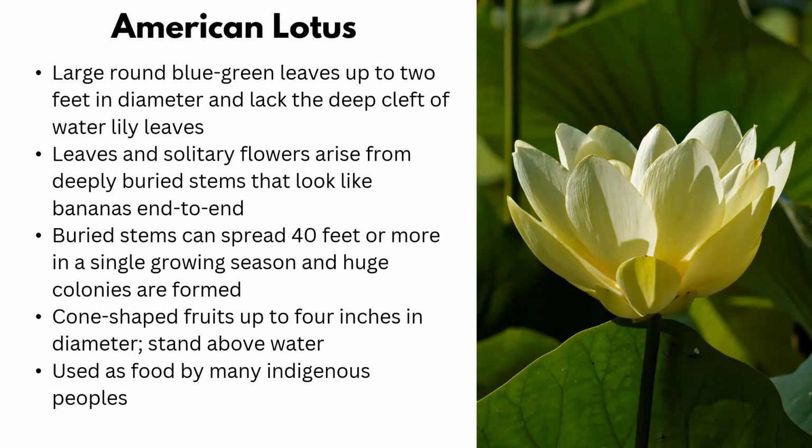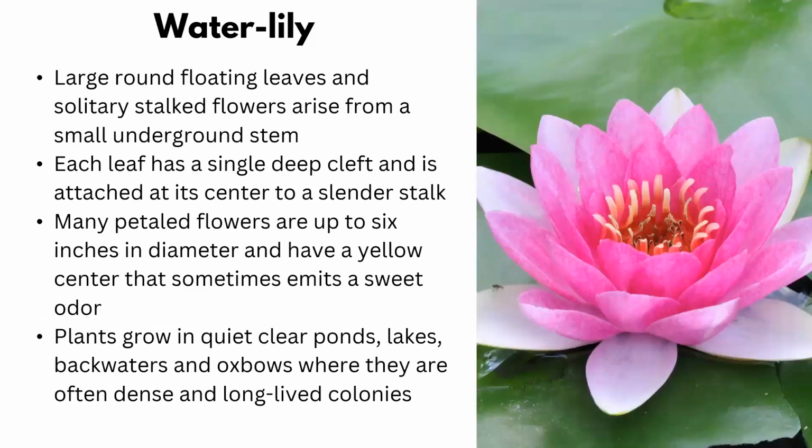Sometimes people will see them as a nuisance species. They grow everywhere. They form very large colonies, but a lot of people actually used to eat them. Indigenous peoples would eat parts of them, and they said that they were good. I'm not a very good forager, but if someone's ever tried them, I would love to know what it tastes like. All right, and then you also have the water lily.